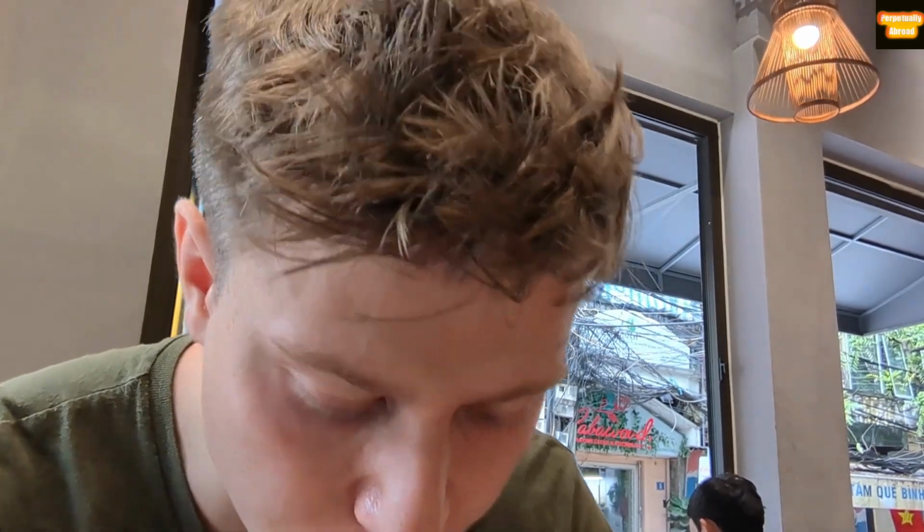Alright guys, let's have a try here first. I always try the broth first. The flavor is completely different from the south. It's much more salty and it doesn't have the pronounced sweet flavor as you get in Saigon. It's crowded, guys. So in front of me there are people. Many people. Let's try the most important thing here, guys.